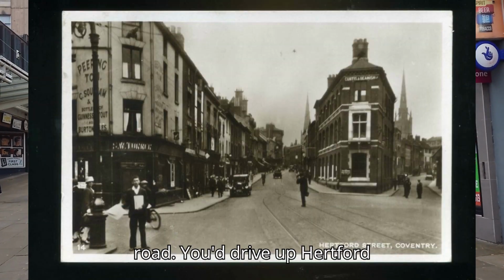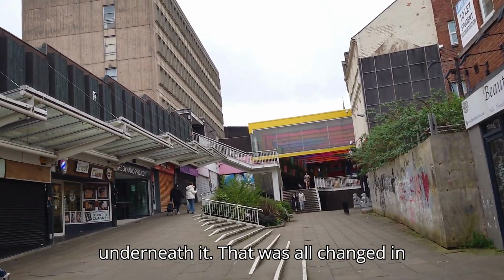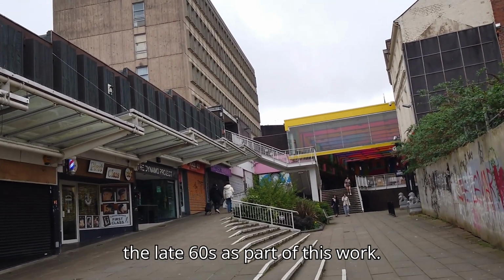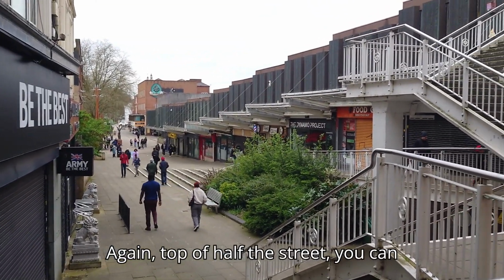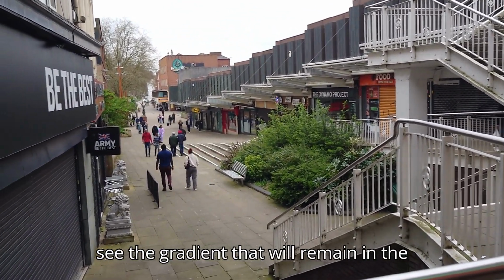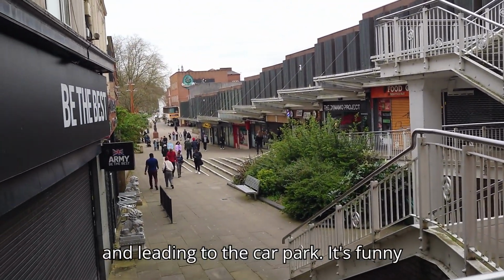This used to be a road. You'd drive up Hertford Street above the road that went underneath it. But that was all changed in the late 60s as part of this work. Again, top of Hertford Street, you can see the gradient that will remain in the new development as it goes above the road and lead into the car park.